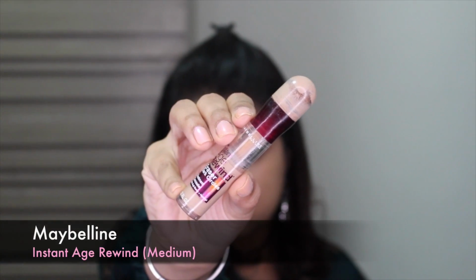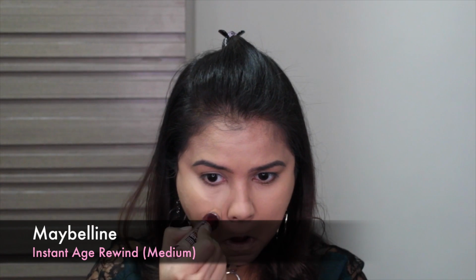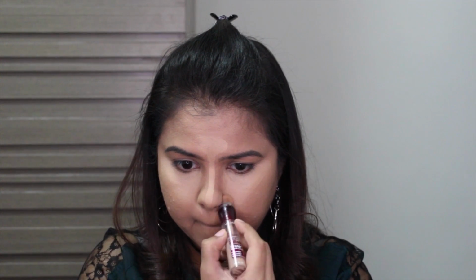Using this Maybelline Age Rewind Concealer, I really like this because it's really lightweight, so it's really nice, at least for my skin, to just basically uplift or highlight the center of my face and under eye. It doesn't feel like concealer because it is really thin, so I really like it because it doesn't add another layer of thickness onto my face. And then just blending it again using my same beauty sponge.